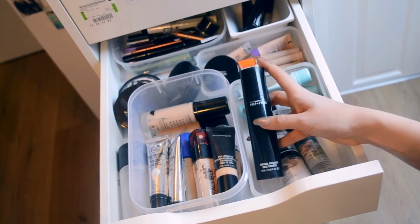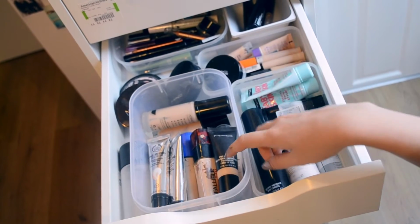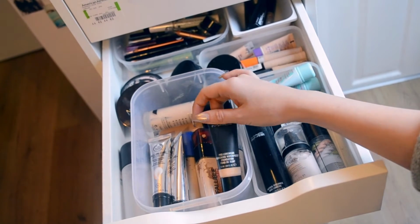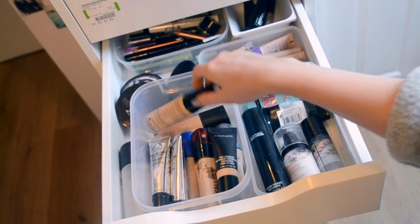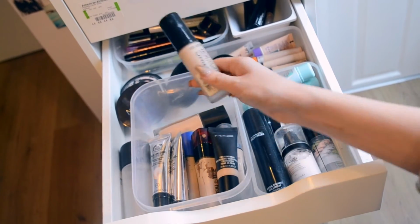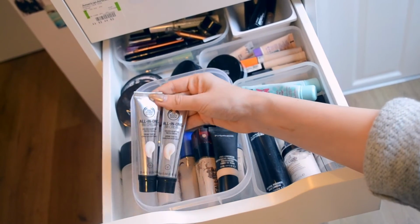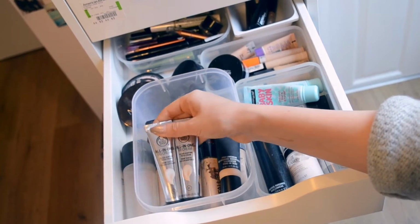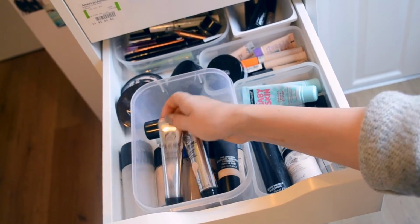And then I've got a MAC Prep and Prime as well. Over here I've got all of my foundations and BB creams. So I have the MAC Pro Longwear Finishing Foundation. I've got 2 of the Collection Lasting Perfections. These are my favourite. I use these every single day. I've got 2 of the Body Shop BB cream. One of them was mine and one of them was my friend's, but she didn't like it. So because I liked it, she gave it to me.